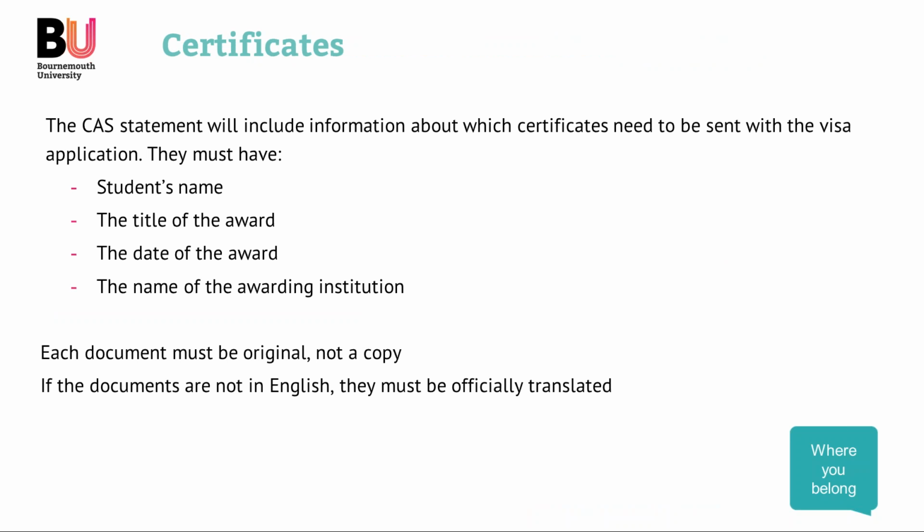As I said, when you have a look at the CAS statement, which I'll show you an example of later, we note which certificates the student needs to submit. The students must meet these requirements when they are submitting their certificates. So they must have the student's name, the title of the award, the date of the award, and the name of the awarding institution. Students have to send originals, not copies. And if the document is not in English, the student has to submit the original document in their own language and also the official English translation. And I'm going to talk a bit more about translations later.